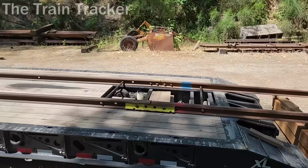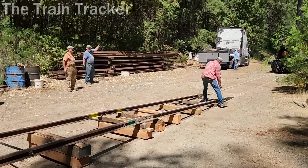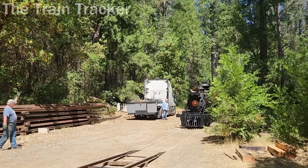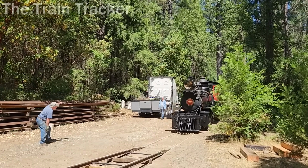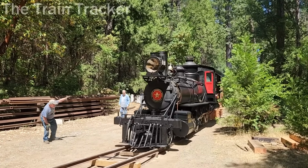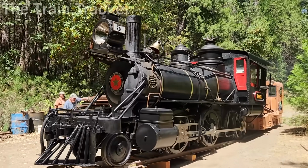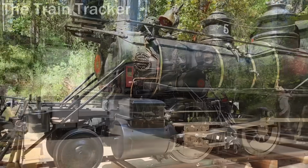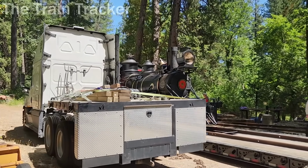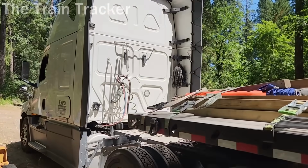Now it is time to load number 5 onto the trailer. Diesel number 1 attempts to push the Tahoe onto the trailer. The original plan was to have Stinky push number 5 all the way onto the trailer, but after the first attempt, it was decided that the better course of action was to have the semi-truck tow Tahoe up the ramp.